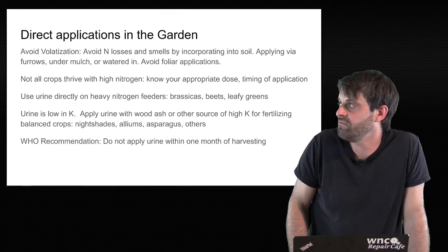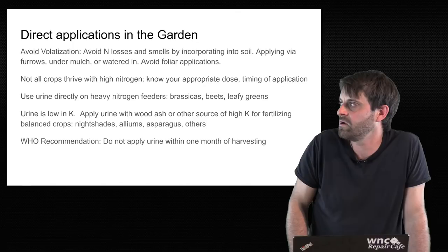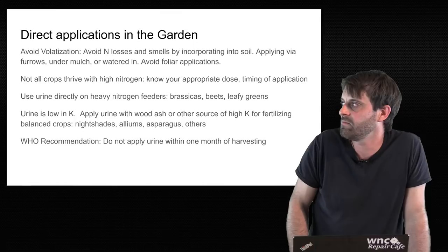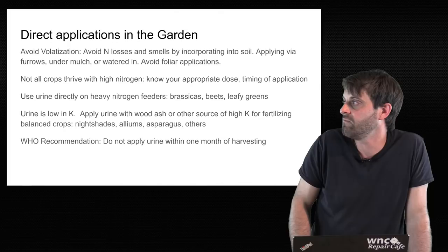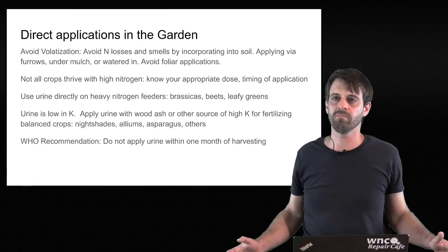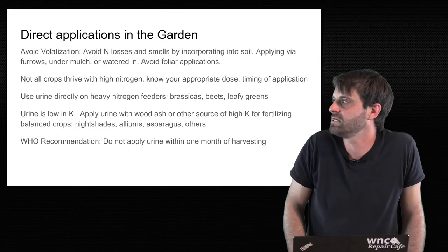Heavy nitrogen feeders are your brassicas, beets. I was surprised to see that, but beets and your leafy greens. Urine, we've already spoken, is rather low in potassium. A very common thing to do among homesteaders is to apply urine with wood ash to try to make a complete balanced NPK, calcium, magnesium fertilizer. That's great. One thing that I would advise is applying those two things separately, rather than peeing directly into a bucket of wood ashes. I have to imagine that you're going to facilitate this off-gassing thing a lot quicker. But that's your call.